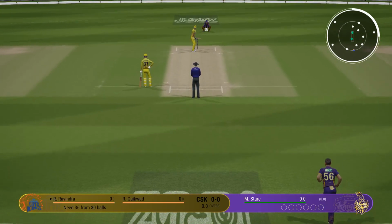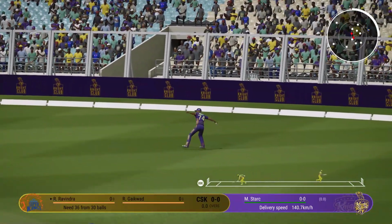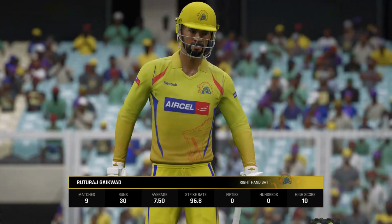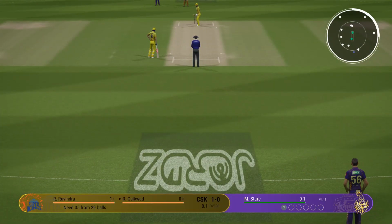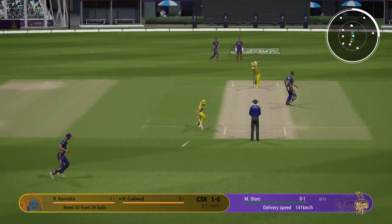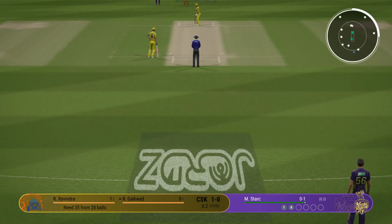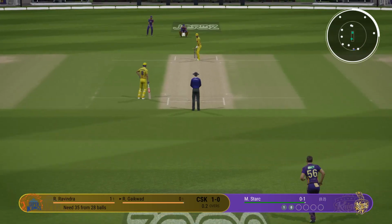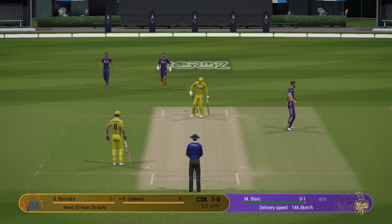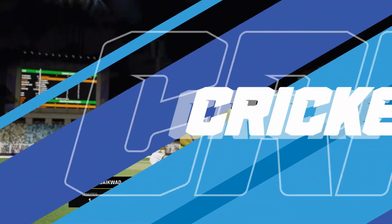Stark coming in. A new batter always likes to feel bat on ball as they bring a bit of nervous energy to the wicket. Straight drive, mid-off will cut that one off. Gone, knocked them over, just too much pace there. Trudge back to the pavilion.